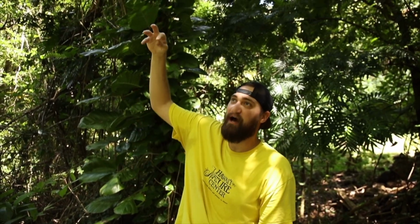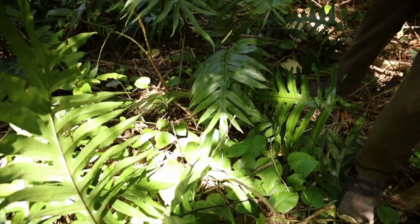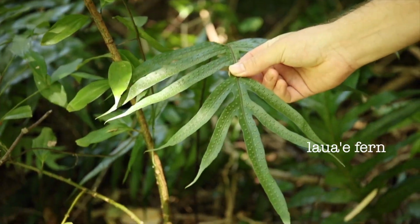All right, so today Mr. Taylor has been focusing on the mesic forest. And if we take a look around, there are tons of different types of plants in the forest. All right, we see trees, vines hanging off of them, and on the forest floor, we can find lots of different types of ferns. If we take a look, we're off the trail a little bit, we have lawa'e, okay? And lawa'e is a type of fern.